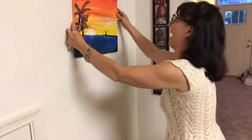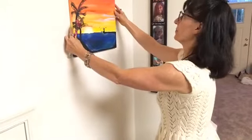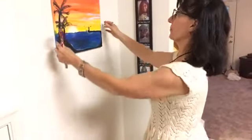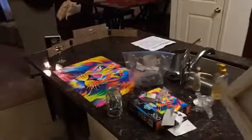What in the world? Whoa, we might need 2 nails to keep it from swinging. Actually, we might need 3 nails. Oh, this doesn't have any little teeth on the back? No. Oh, I gotta get those straight too. That's been hard. Should have brought the level. Oh, wait. Do you have a level? I think so. Woohoo! Party!